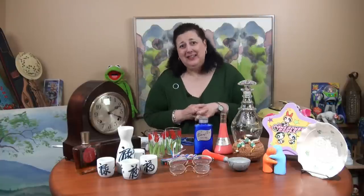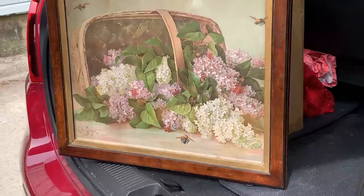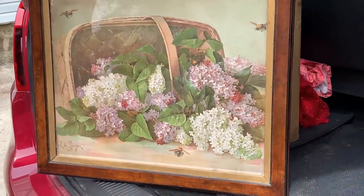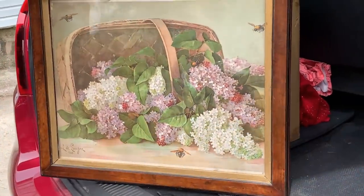Yeah, that's how good I am, Jerry. I'm that good. That particular piece is by an artist named Paul de Longpré. And Paul de Longpré is known for these still life images with a couple of insects here and there. Now, while your piece looks like a print, it is not a print. It's a watercolor. You have an original piece, and it's in its original frame. That frame dates to about 1900.